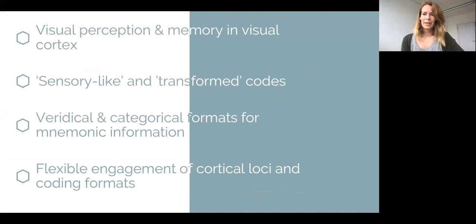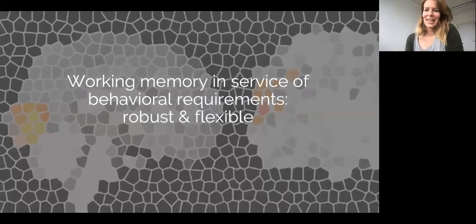All right, and so what do all these things together end up telling us? And again, I really hope that this is clear by now, but the way we are thinking about working memory at the moment is that it's really this central resource in service of behavior. And so whatever the behavioral requirements are, that is what working memory will be, and that's where it will be coded in the brain. And it's really quite flexible. So we should start from behavior and then sort of reverse engineer our way back into what working memory representations really are.